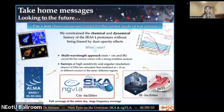But this was only a first step, and the next should be to move forward and study more objects in different star-forming regions, and to try to combine this multi-wavelength approach, going to centimeter, millimeter, and infrared.